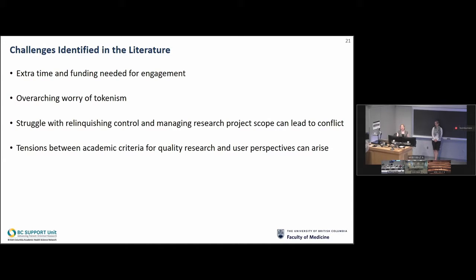People are used to managing their own research projects, especially in academia, where it's a publish-or-perish kind of mentality, or it has been. And so it's hard to relinquish some of those decisions to patients and say, okay, what do you think we should look at and how do you think we should study it? Not that those decisions are completely in the patient's hands. Obviously, they need the methodological help from academics and clinicians. But it is a shift in thinking to move that away from just an academic standpoint and give some of the control to the patients.